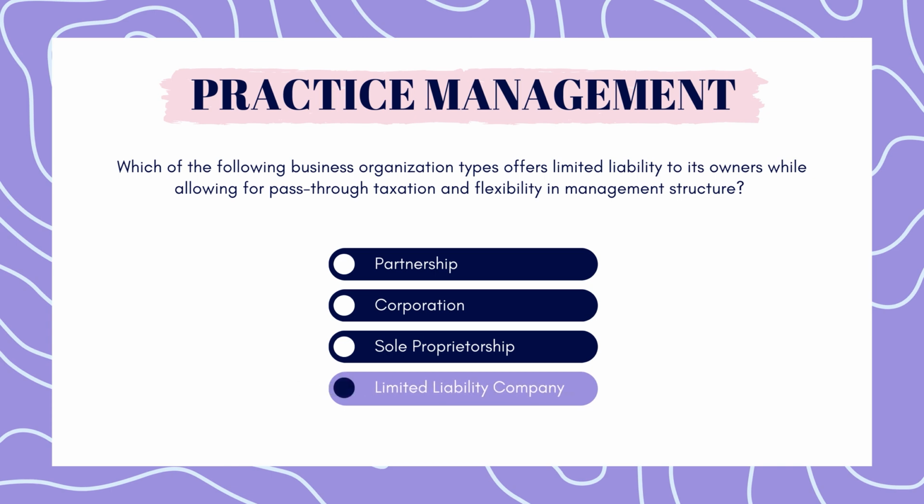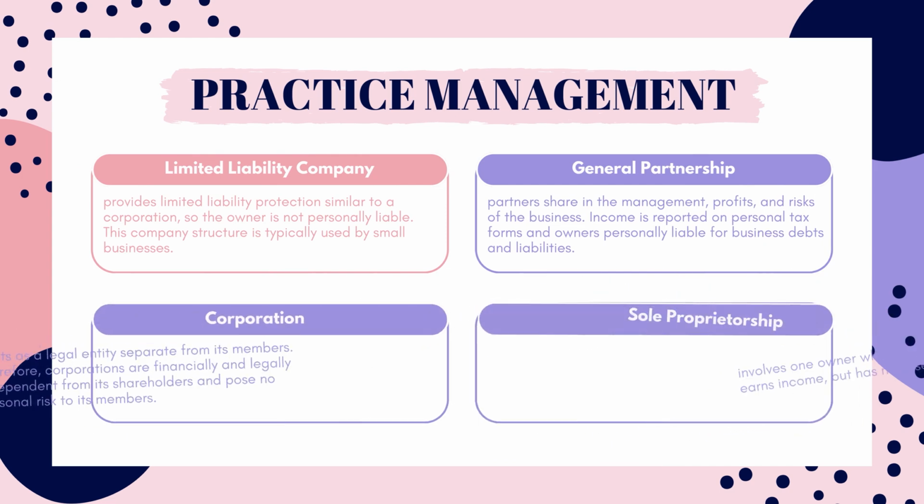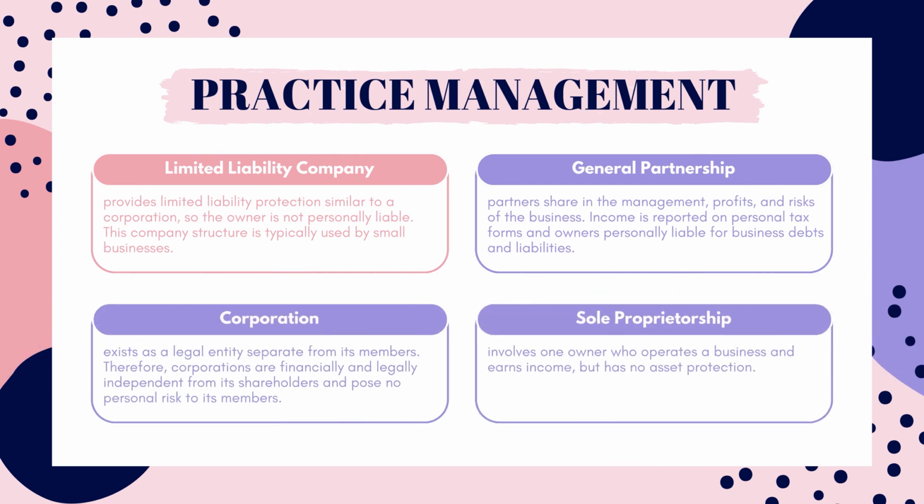A limited liability company, or LLC, is a business structure that combines elements of a corporation and a partnership or sole proprietorship and offers limited liability to its owners or members. This means that the personal assets of the members are typically protected from the company's liabilities. Additionally, an LLC allows for pass-through taxation, where the company's profits and losses pass through to the members' personal tax returns, avoiding double taxation often seen at corporations.